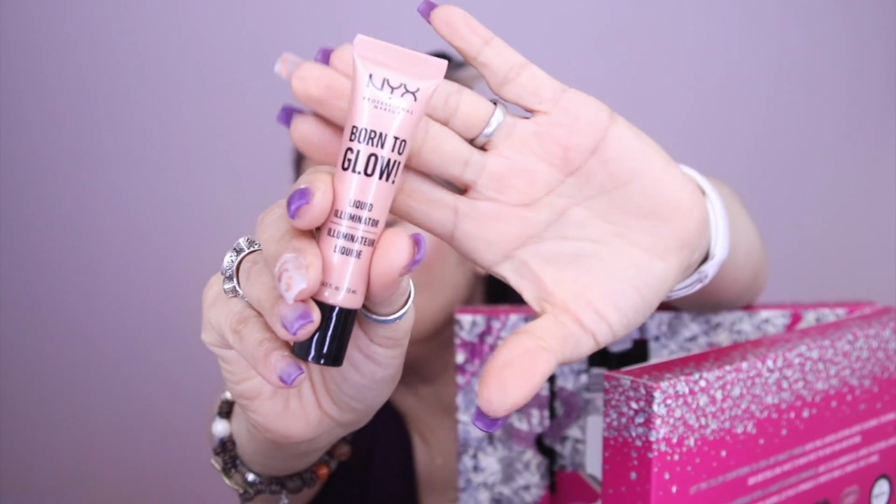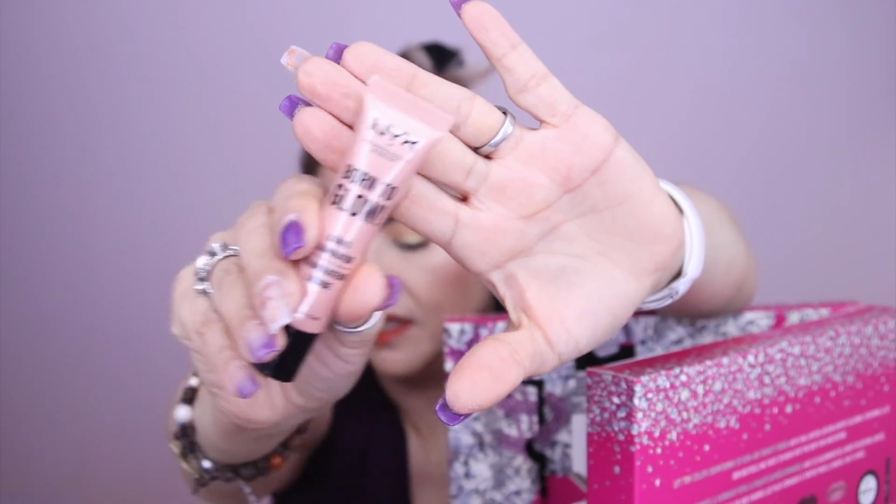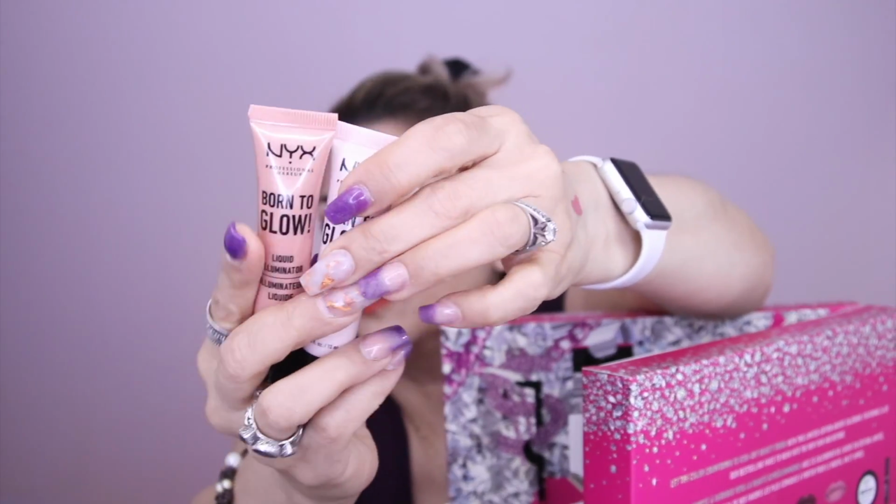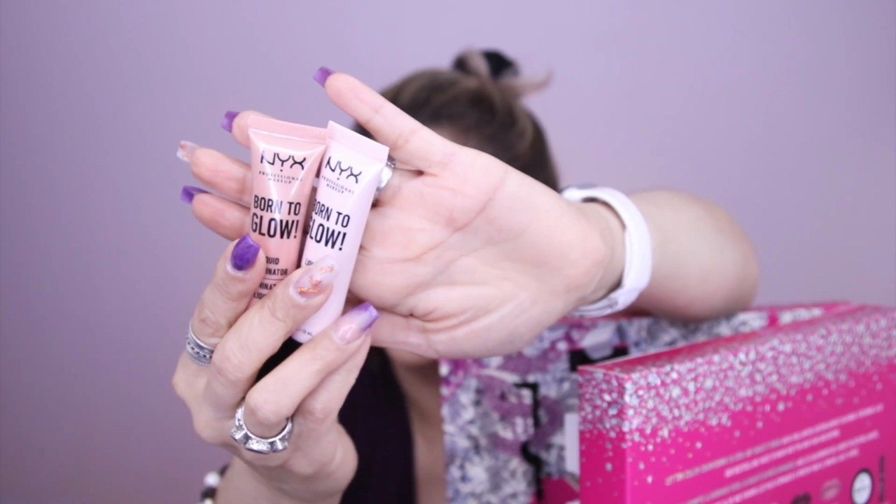Then for day number 10, you would get a Born to Glow, another liquid illuminator. But this one seems to be more of a peach tone compared to the other one. This one was the other one, so you can see the difference. All right, so those are the illuminators.